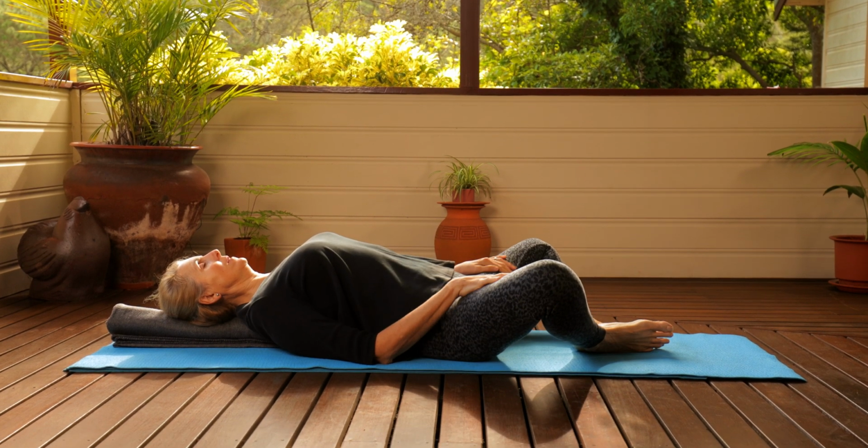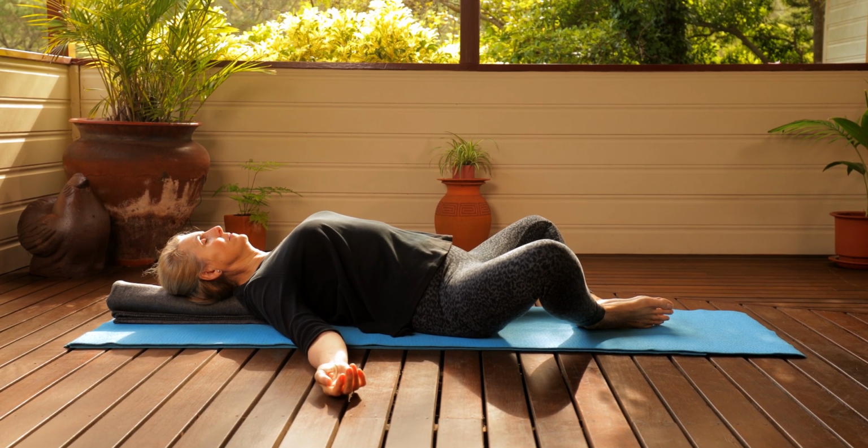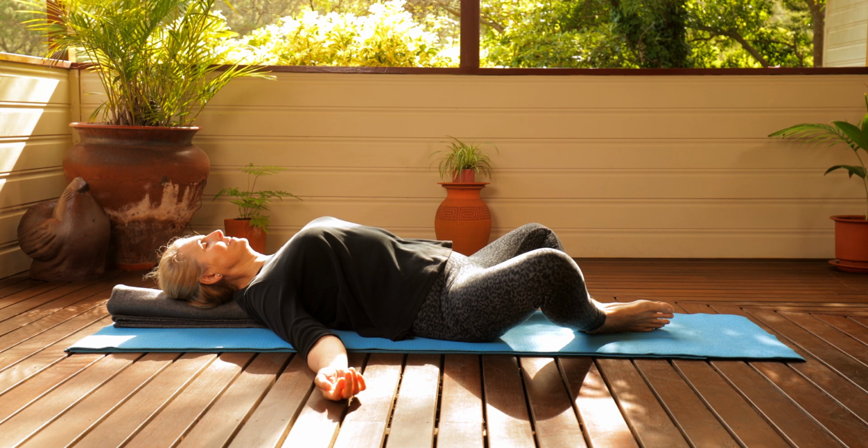Or like me, you might prefer just having the roll under from the back of the waist through the ribs and neck and head. You might want a further additional height under the neck and head to keep that neck long and comfortable so you can relax the shoulders. Just settle here with the arms out to the side. Make sure you've got even distribution of weight between left and right sides, left and right buttocks, and bring the soles of the feet together, allowing the knees to float wide.